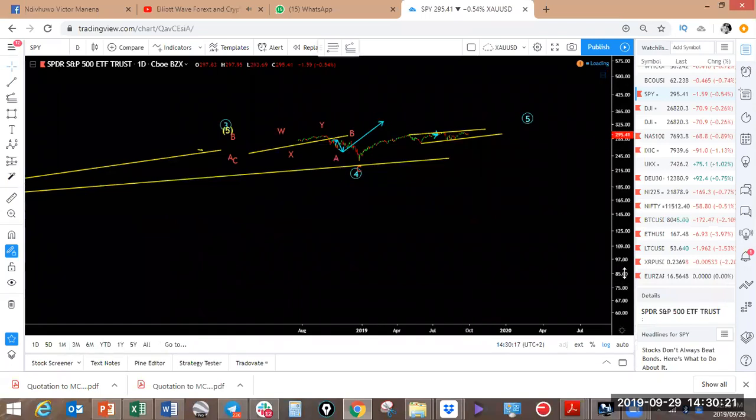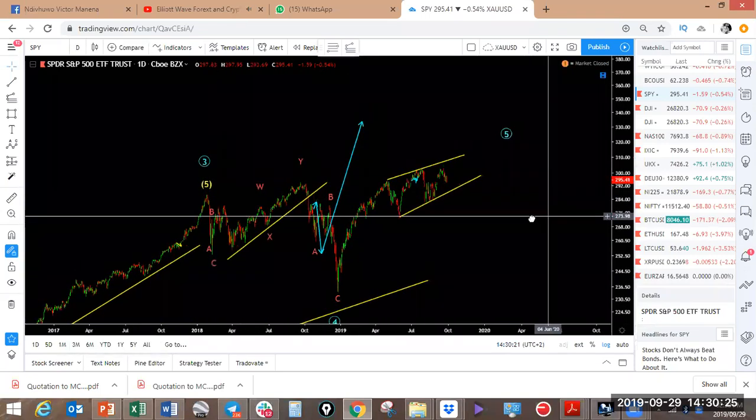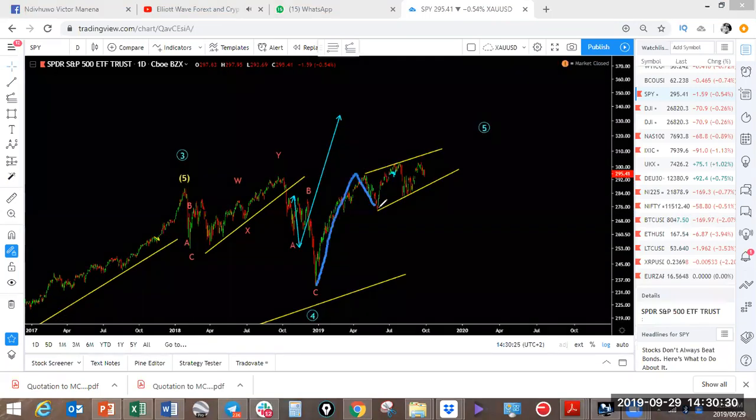Okay, so that is the diagonal now. We're just looking for this one to keep crawling up slowly in 5 waves. We've already made the first move here. This 3 can be the 1, 2, 3 here. This is the 1, 2, 3 waves. Come down in 4, 5, before we get the big corrective structure to the downside.